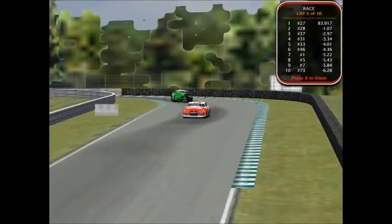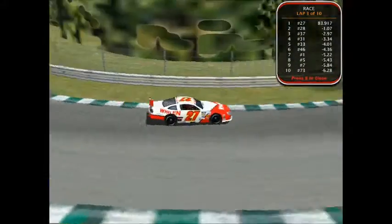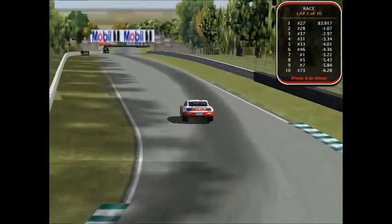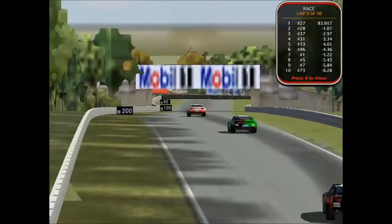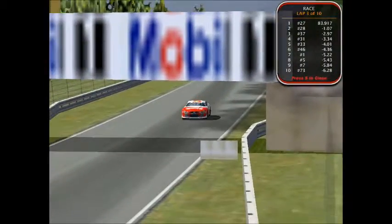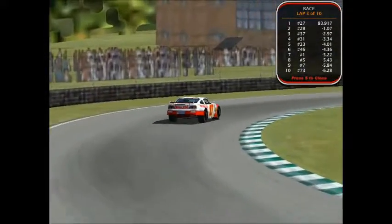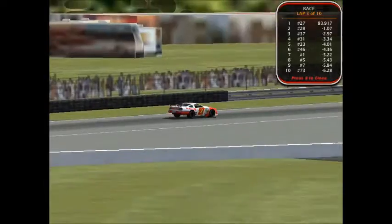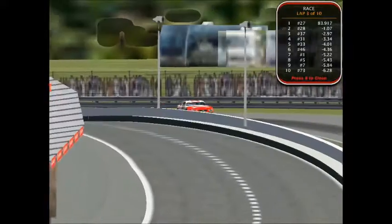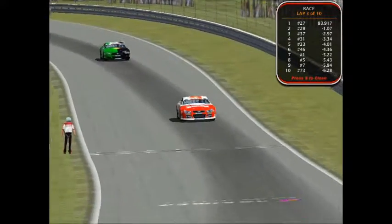I don't know what I can do to make these cars like wreck or whatever. They don't wreck. You can't really pass a Mazda. I mean, is it better to have races that have good competition and wrecks, or is it better to have a wreck fest and barely have any competition? You know? I don't think you can have both, not on this game.